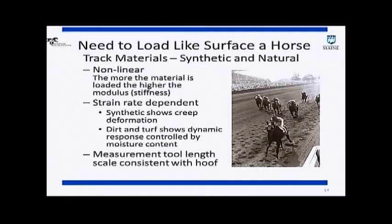So in this case, the synthetic material shows creep deformation. So if you sit on there for a long period of time, it'll continue to sink. Dirt and turf have this dynamic response that are very moisture dependent. So what we've got is we've got a lot of terms in here, so the only way we can do this is to measure it like we would use an actual horse. The problem is horses have good days and bad days, so we need the mechanical horse.